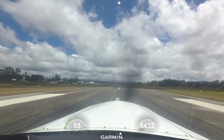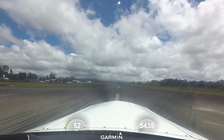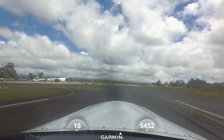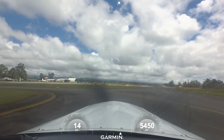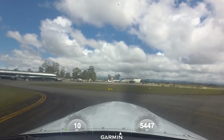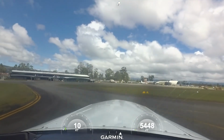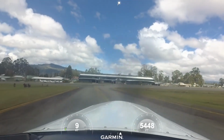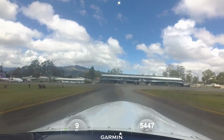Now we just have to look out for Bob's Barra. Good to go. Have they painted the airport? Or is it a new one? No, it's a brand new airport. Look at that. Very smart. Very smart.